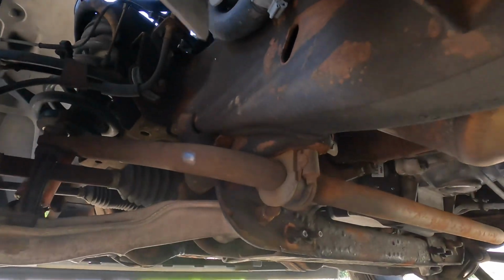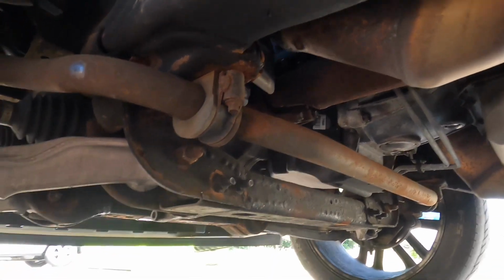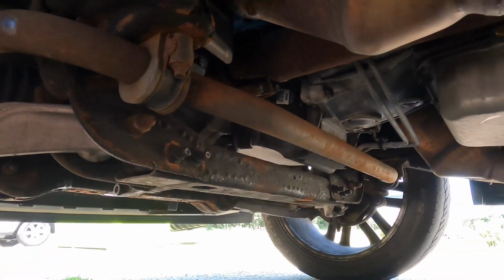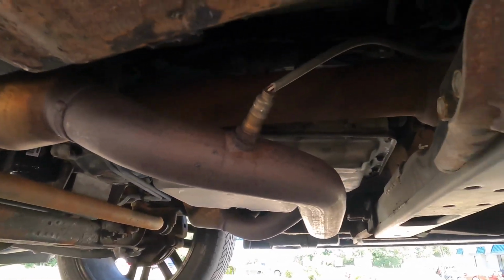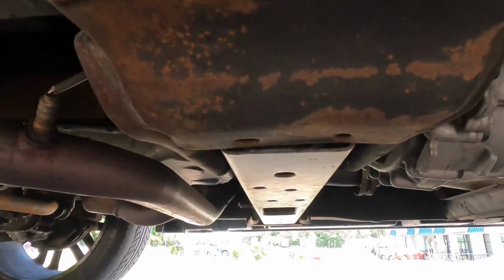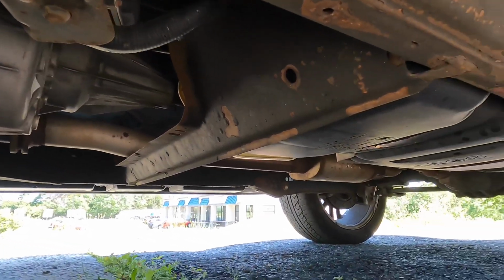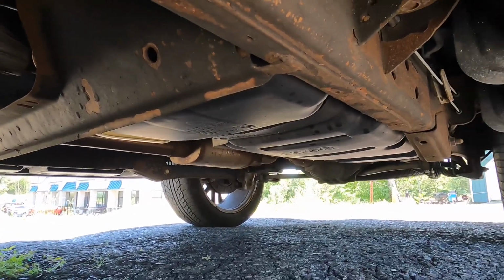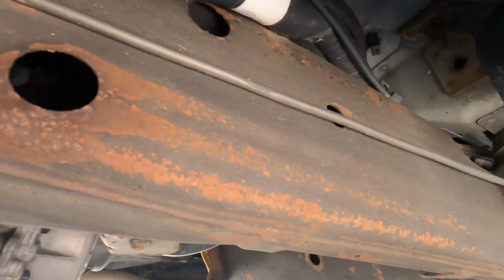One of the things we look for at the auction, we slide underneath to see if it's dry. If we have a ton of oil or transmission fluid or even coolant leaking, we try to stay away from them. It's dry all the way back through the cross members, the transfer case, transmission, and beyond. So it's solid under here, not a ton of rust. We have a great foundation.